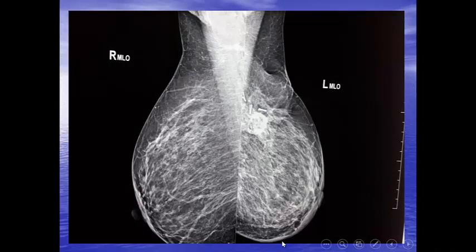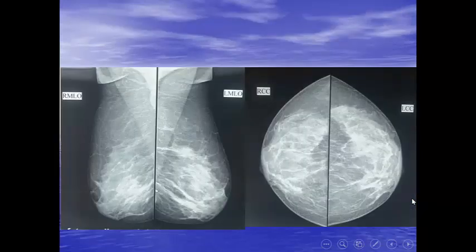This is another case when you find the breast smaller than the other, when you find the skin thickened, when you find there is axillary dissection. This is a case of conservative breast surgery. And here we have a lesion which is with lucent center, and this is the clips inside. So again, this is a case of fat necrosis.